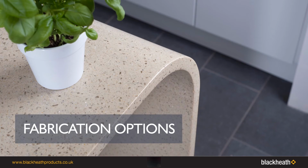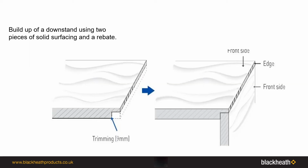Now I'd like to show you some fabrication options that are available using this product. When you want to give the appearance that the product is thicker than it actually is, so above 12mm thick, the most conventional method is to create a downstand on the front face. And what you do is you machine into the top face or the flat face and put a rebate in there, 9 to 12mm deep, and then 3mm from the surface, and using colour matched adhesive, bonding the downstand into it and then sanding, you should be able to achieve a really good inconspicuous joint.